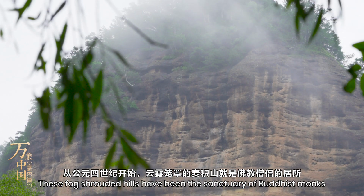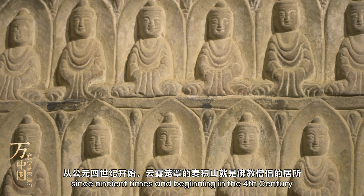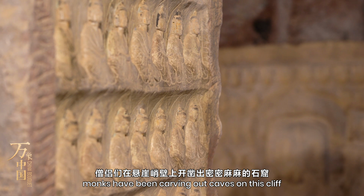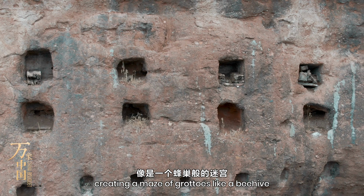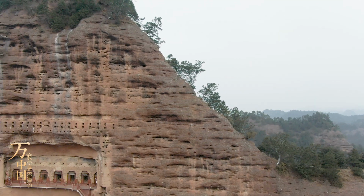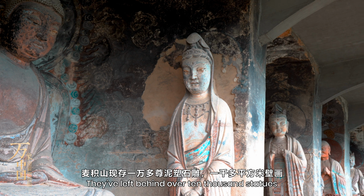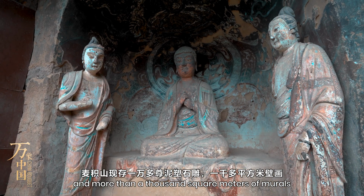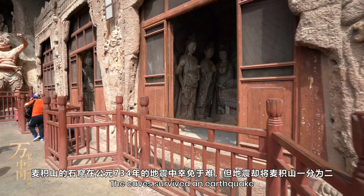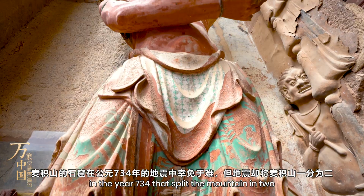These fog-shrouded hills have been the sanctuary of Buddhist monks since ancient times, and beginning in the 4th century, monks have been carving out caves in these cliffs, creating a maze of grottos like a beehive. They've left behind over 10,000 statues and more than 1,000 square meters of murals. The cave survived an earthquake in the year 734 that split the mountain in two.